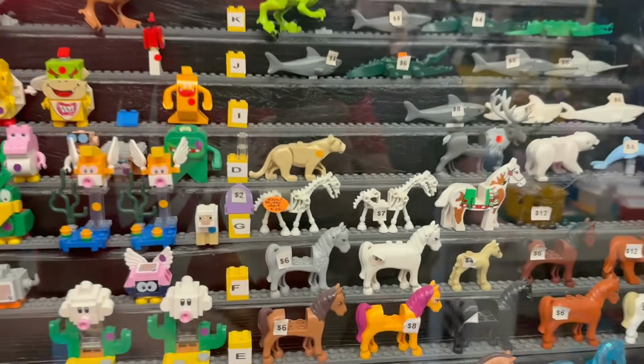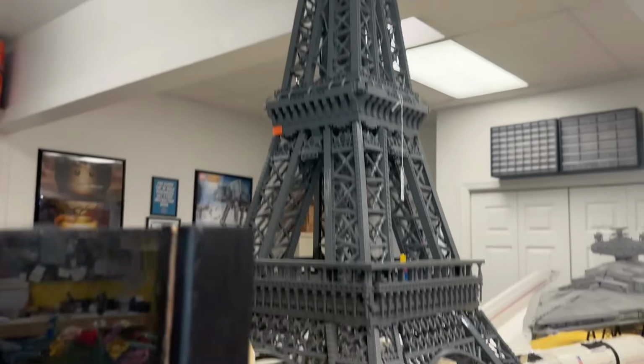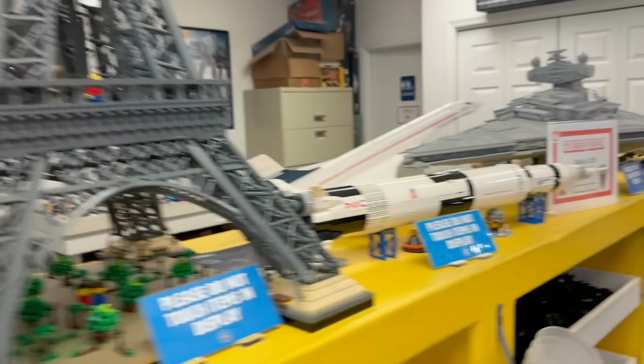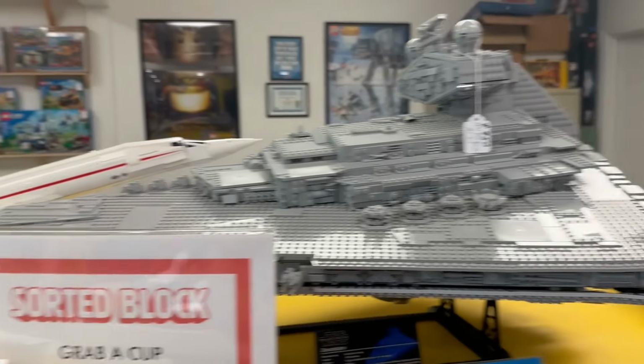And then coming on over here, they do have an animal display with some dinosaurs for sale. If you're looking for some horses, maybe some sharks. But check this out. They have a full built Eiffel Tower on display, as well as the UCS Imperial Star Destroyer that we saw the box for not too long ago.